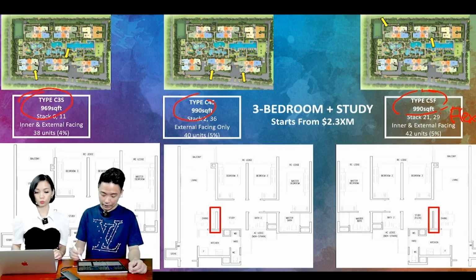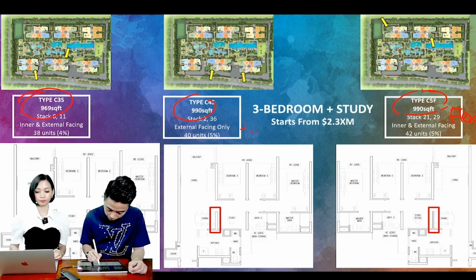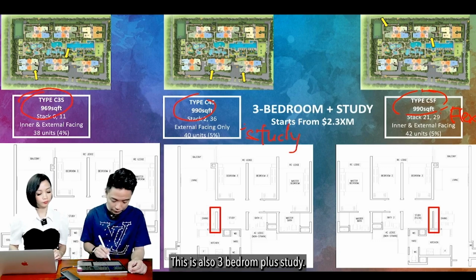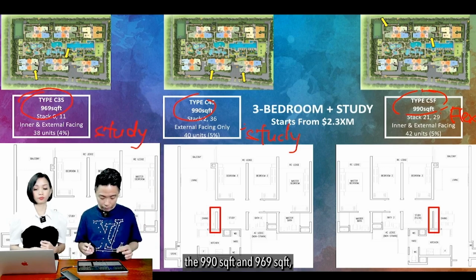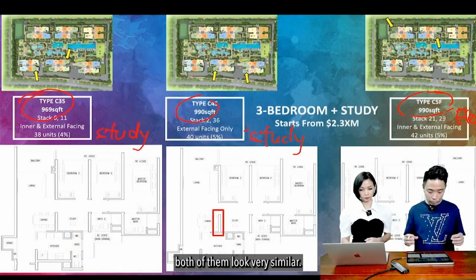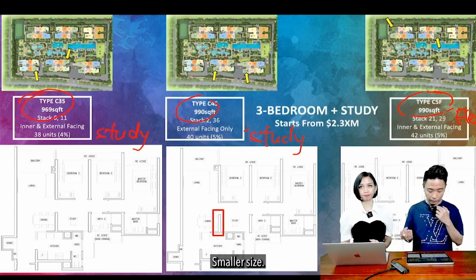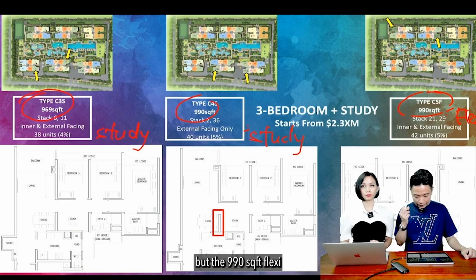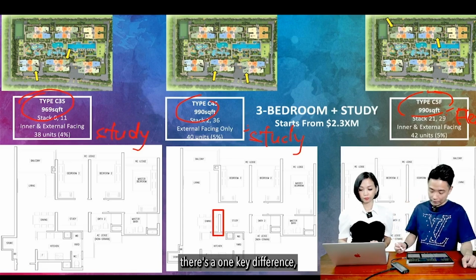You can see, this is the 3-bed plus study. This is also a 3-bed plus study. If you notice, the 990 and 969, both of them look very similar. If you ask me, I will prefer 969, smaller size, but I get a bigger kitchen. But between the 990 flexi and the 990 3 plus study, there's one key difference. Is this?